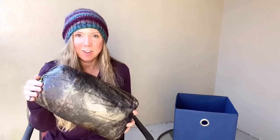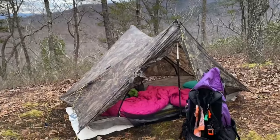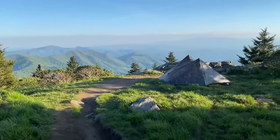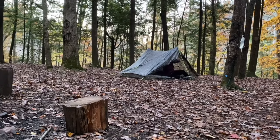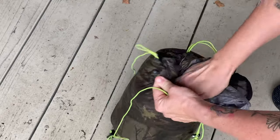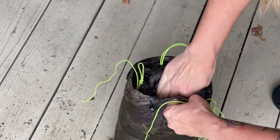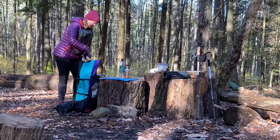Another favorite piece of gear was my Zpacks Duplex tent. This is the camouflage version. It is super lightweight. It weighs in at 20 ounces for this particular version. It is made from Dyneema fabric, and some of the awesome things about it, besides it being super lightweight, is that when you're taking your tent down, you can stuff it in your pack. You don't have to roll it up or anything. So it makes it super easy and super quick to take down your tent and stuff it into a sack and hit the trail.